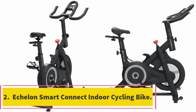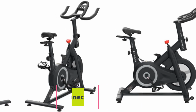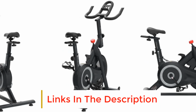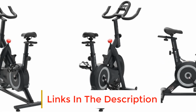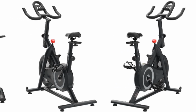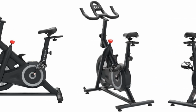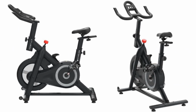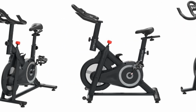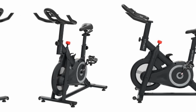Number 2. Echelon Smart Connect Indoor Cycling Bike. The Echelon Smart Connect Indoor Cycling Bike has 32 resistance levels to allow you to challenge yourself and vary your intensity during your cycling workout. With its adjustable seat and handlebars, you can customize your bike's fit, ensuring a comfortable and ergonomic ride. A water bottle holder allows for easy hydration, and smooth, magnetic resistance offers a super quiet ride. Transportation wheels added to the front of the bike make it easy to move around when needed, and the cage pedals work with any shoes.